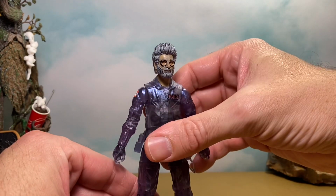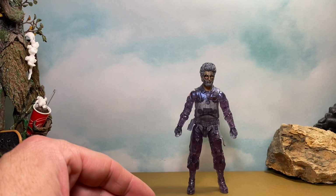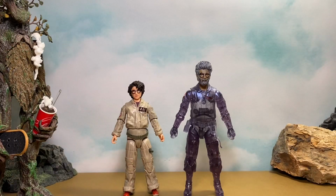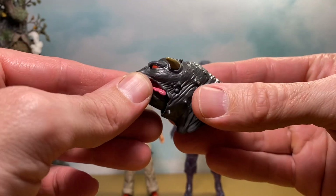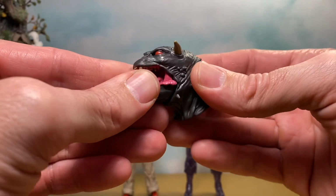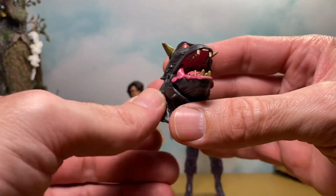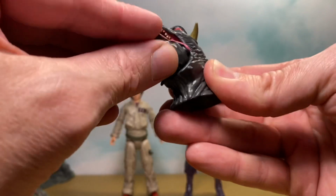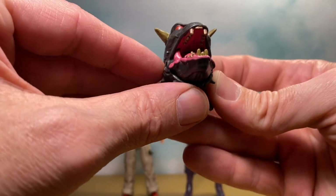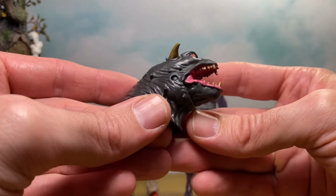Let's set both of them aside and get a look at their accessories here. So we do get some pretty solid accessories with this set. First up, we get this alternate head to go with the original Build-A-Figure from the original wave. And you can have the option of having both terror dogs. This is the other head sculpt for the other dog. And his jaw is articulated, so that's nice. Some really nice paint apps in there. Everything turned out really clean. So that's nice.